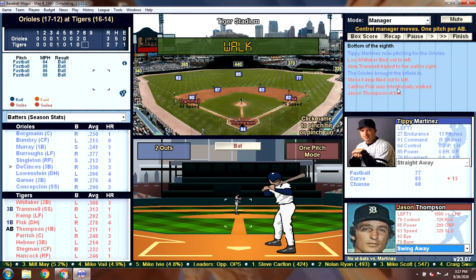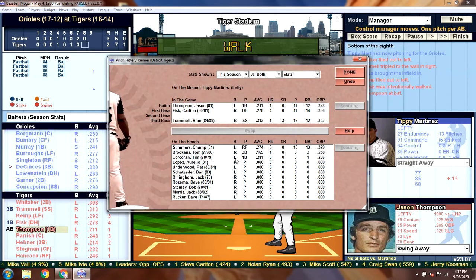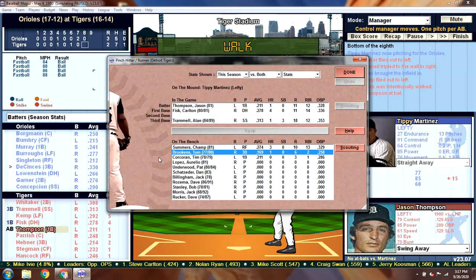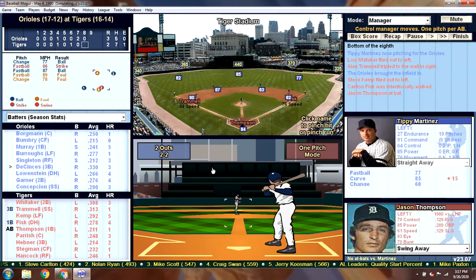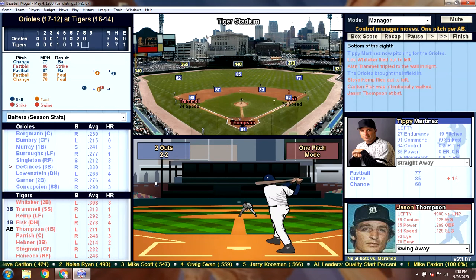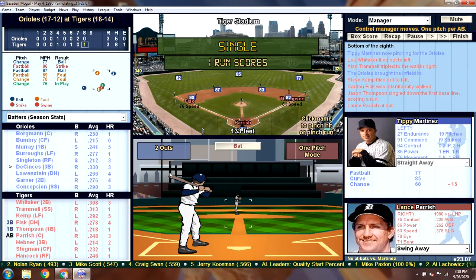They intentionally walk Fisk, who's a righty, to get to the lefty JT. Do I have anybody to go with? No, all I have is the light-hitting Brookens, and there's no point in going to him. So, we have the lefty-on-lefty matchup with Thompson, who is really struggling versus lefties. Oh, but look at that, he comes through. And we get the run in from third. Fisk goes to third. And the game's all tied up.